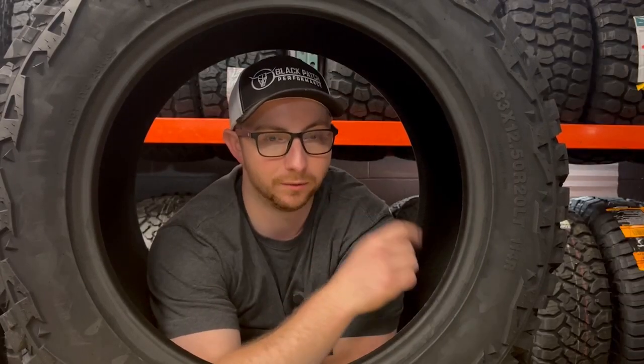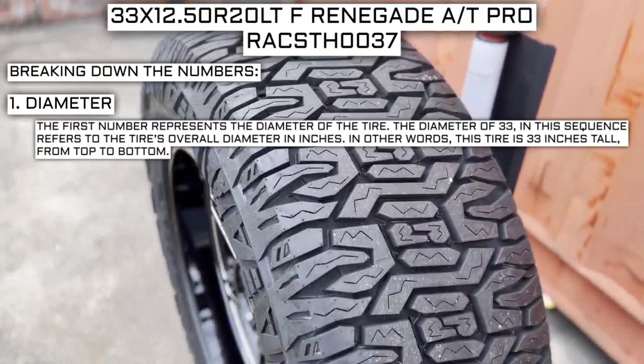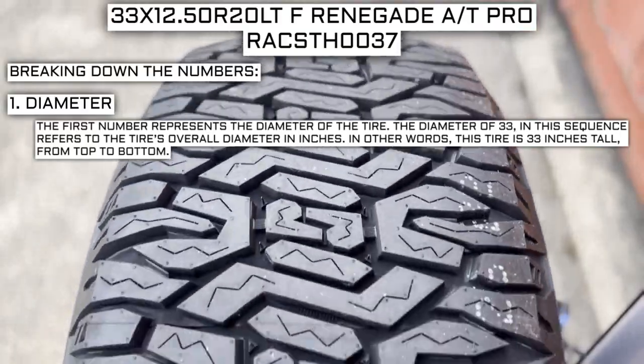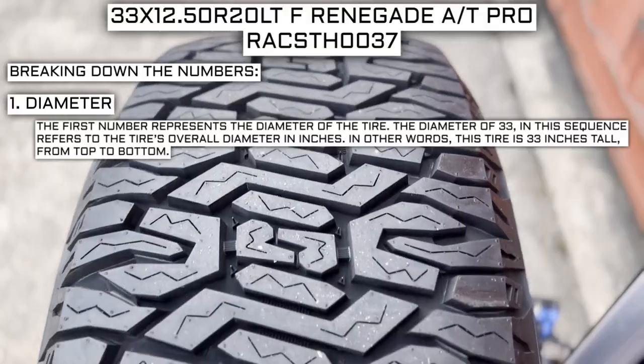What do the numbers on the sidewall mean? I'll explain that right now. The first number represents the diameter of the tire. The diameter of 33 in this sequence refers to the tire's overall diameter in inches. In other words, this tire is 33 inches tall, from top to bottom.